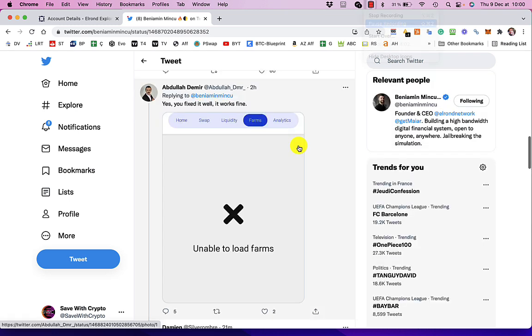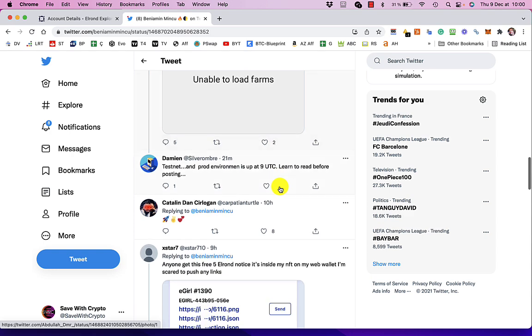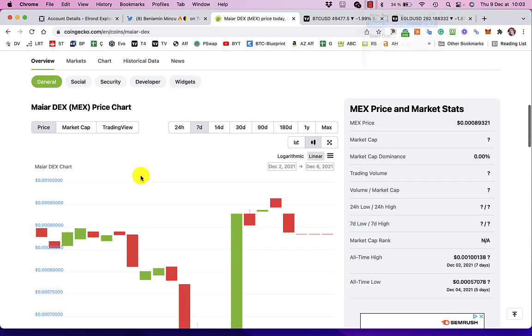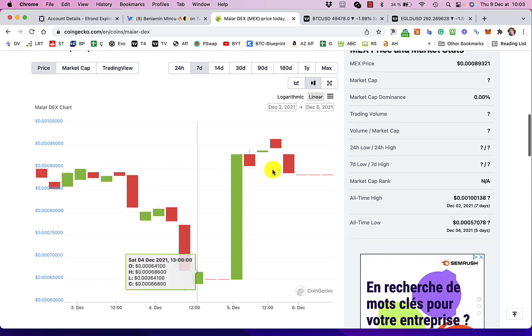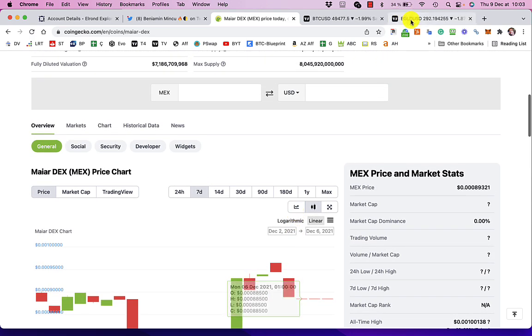I do find it amazing the people who can't even read a tweet. There's someone trying it here, and it's not ready yet, so just wait. So I wonder how this is going to affect the actual price of MEX. I mean, it's been obviously flat for a few days because no one can do anything with it. Overall it's probably up a little bit, but it's going to be interesting to see what it does.